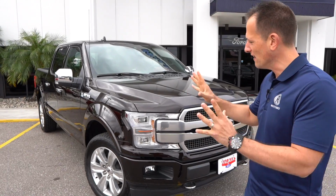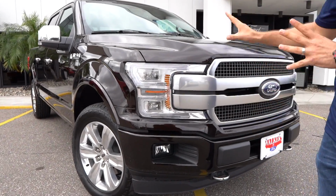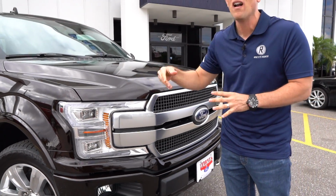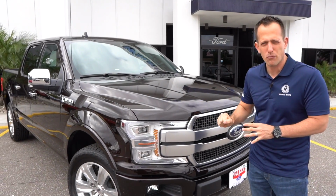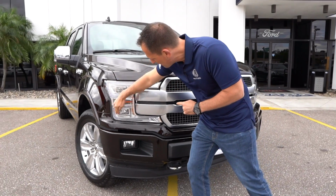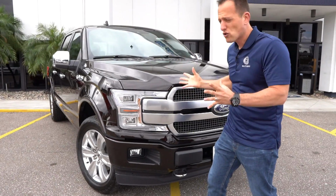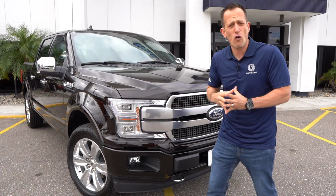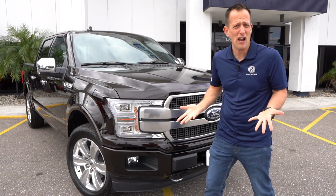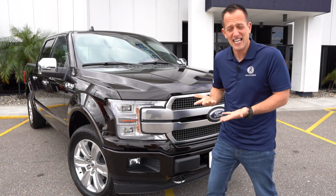Right off the bat, I love this Magma Red color. It looks black, it looks brown, it looks red. It's black cherry, really. This color is beautiful. I wish it was a little bit more of that Florida sunshine to really bring out the red accent in it. But you'll notice the full LED lighting, that very smartly shaped C-shaped grille. This design of the truck overall, we're ready for a redesign, but if you park it next to any other new truck, it still looks fresh. I think they did it very well with a design that would stand the test of time.